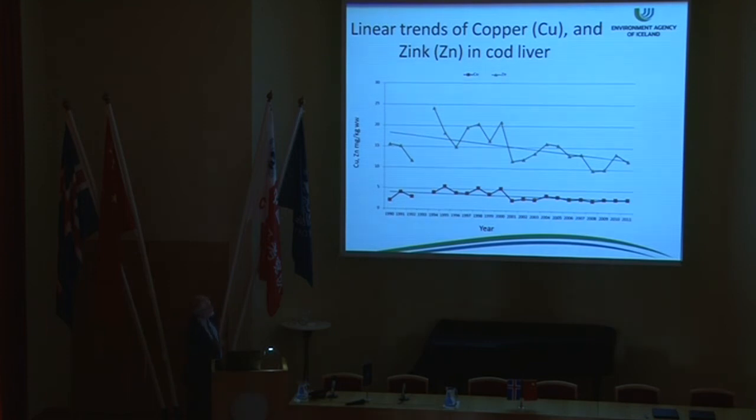We have looked at some research in cod liver, and I have drawn here a linear trend, and this is still, I emphasize once more, not statistically evaluated. But if there is a trend, it is an indication that it is going down.